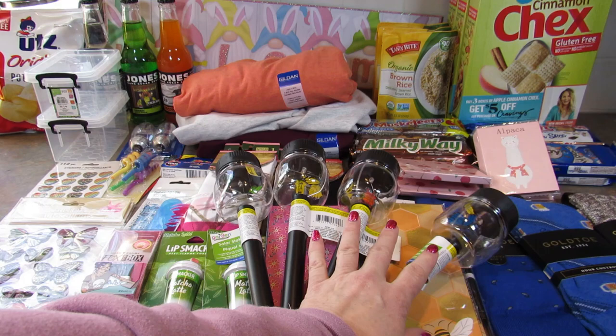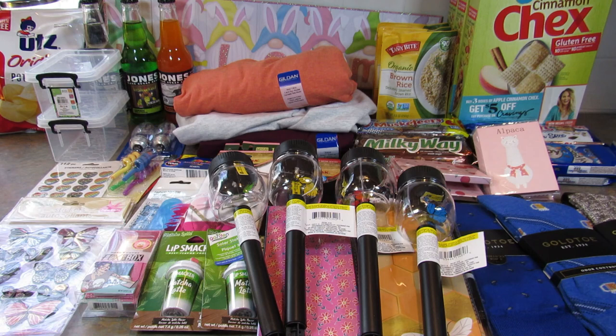All right, so that's everything I got at several Dollar Trees this week. I had to go to quite a few just to find this stuff. My stores just don't have a lot of new stuff right now. So this is the best I could do for the whole week.